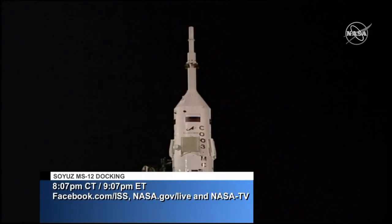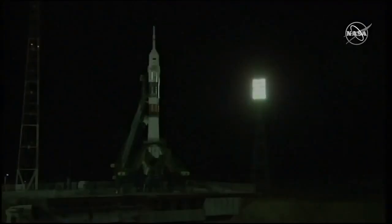The planned one-day rendezvous will culminate with a docking to the space station's Rassvet module, scheduled for 8:07 p.m. March 14th Central Time, 4:07 a.m. March 15th in Moscow, and 6:07 a.m. March 15th in Baikonour. In Baikonour, Russian and American dignitaries, guests, and family will be watching the events unfold from a hotel not too far from the launch site in Kazakhstan.